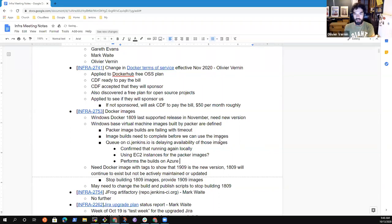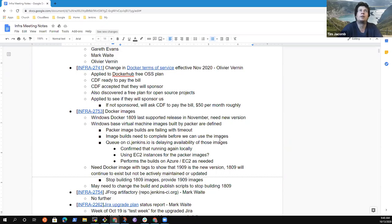Yeah, because the Docker image that runs Packer is running from a container, but then you have a specific script for Amazon or for Azure, basically. You could just move this, and then you publish the reason. You could move it to infra.ci.jenkins.io as well.